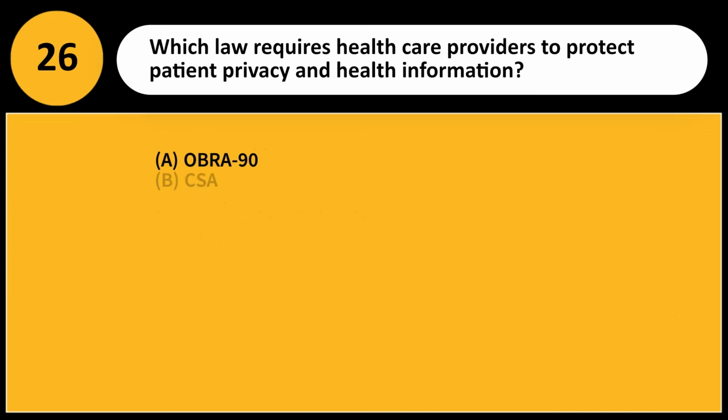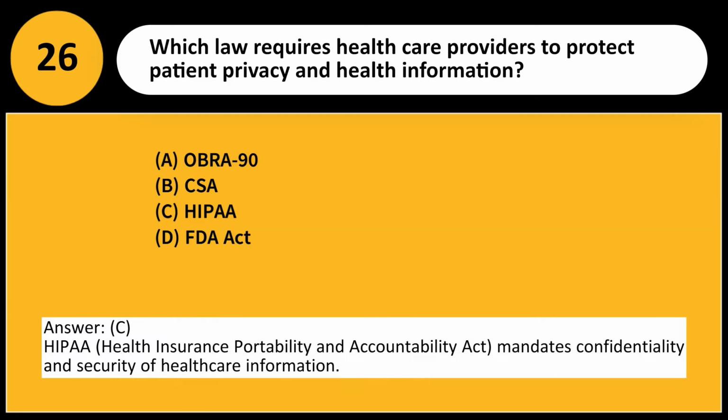Which law requires healthcare providers to protect patient privacy and health information? A. OBRA 90. B. CSA. C. HIPAA. D. FDA Act. Answer, C. HIPAA, Health Insurance Portability and Accountability Act, mandates confidentiality and security of healthcare information.